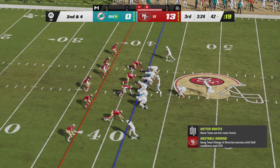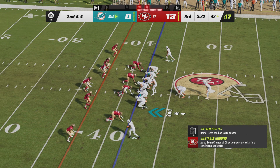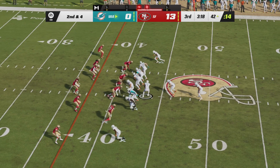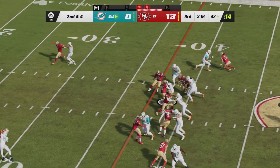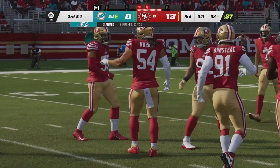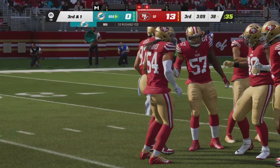6 yards on that last play. Here's 2nd and 4. Here's a give up the middle. And he's dropped just before the line to gain. 4-yard pickup leaves him with 3rd and 1.